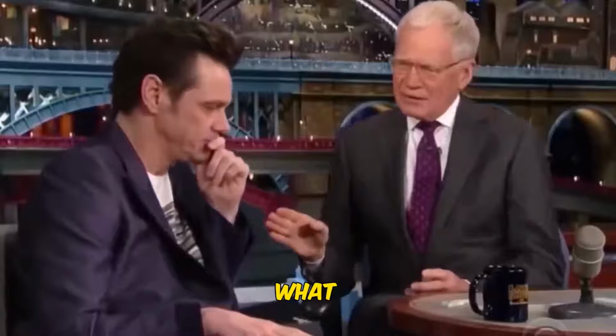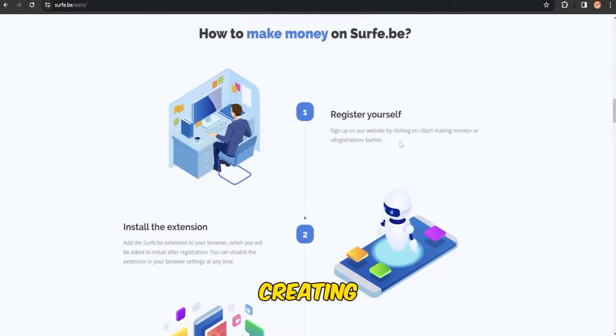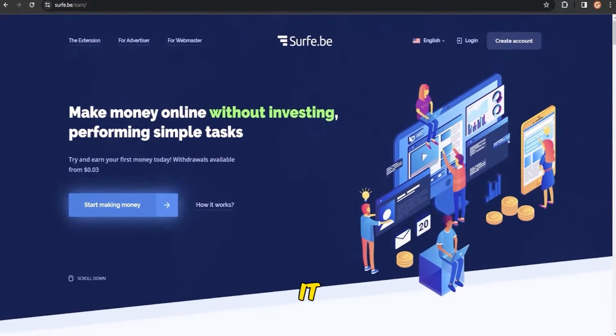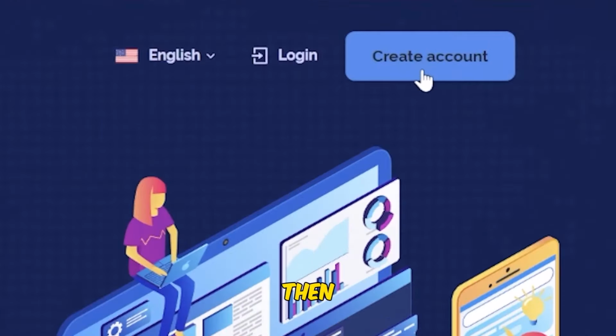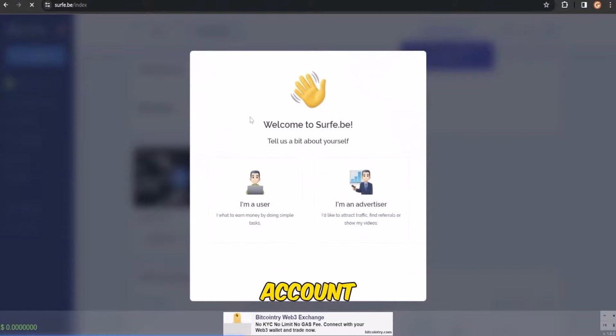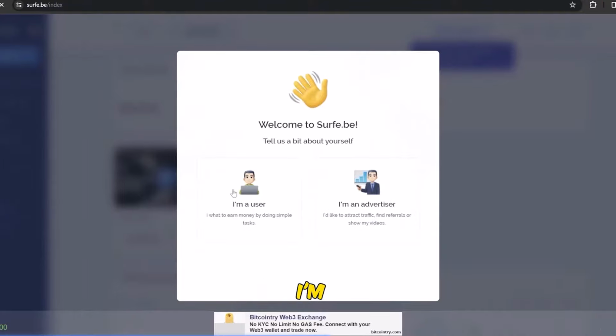And basically, what you want to do now first is creating your account. So just scroll to the top of the page and click where it says create an account. Then just fill out this easy information here, a username, an email and password, and hit sign up. Once you do that and verify your email, just log into your own account and it's going to take you to this page. Just select this option that says I'm a user.